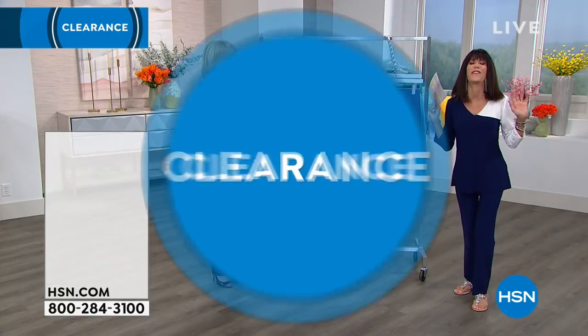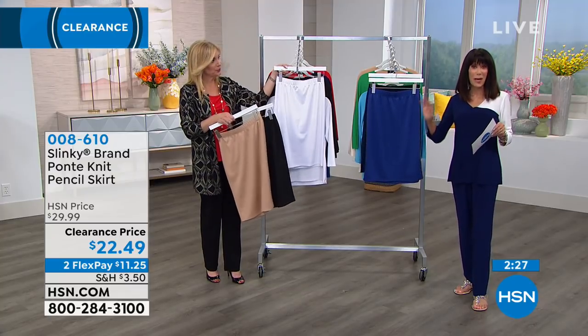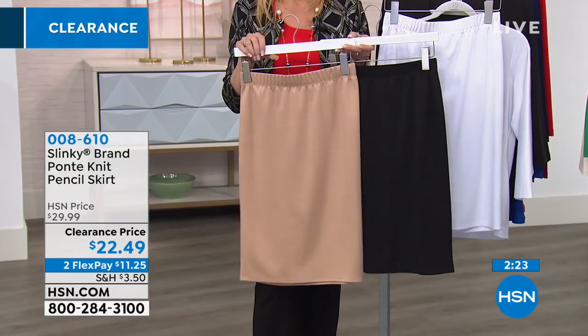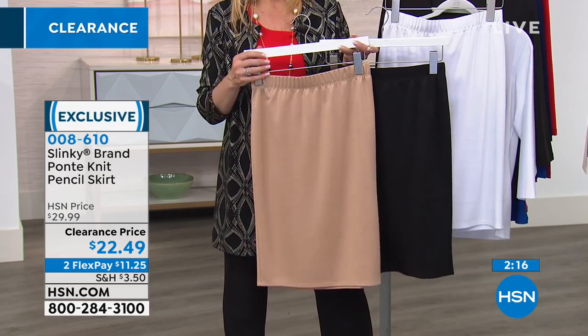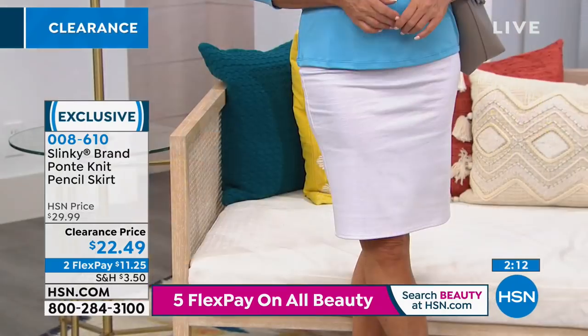Okay, this is going to be a very quick presentation, but all I can tell you is it's a phenomenally ridiculous buy, because this is the pencil skirt. It's not like the pencil skirt where you put it on and can't walk. Plenty of room, and today, because we sold it for $29.99, it's $22.49.